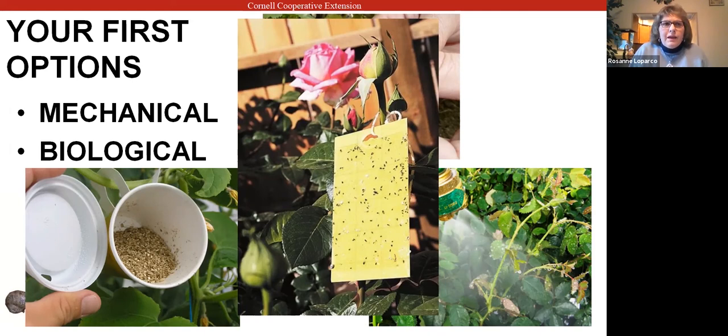Probably the one company I can think of off the top of my head that's a great source for this is a company called Gardens Alive. They'll sell beneficial insect eggs or nematodes. With beneficial insect eggs, unfortunately, they don't come with a homing device that guarantees when they hatch that they stay in your garden. They might go over to your neighbor's house, but it's a great biological option to consider before you go to a pesticide.